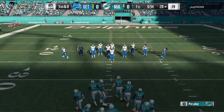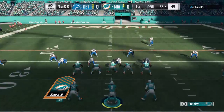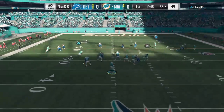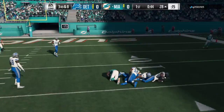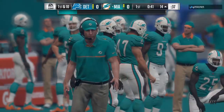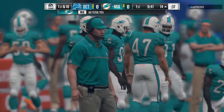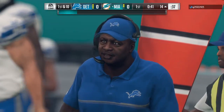Eighth play of this opening drive coming up. This is 3rd down. Moore now, operating from the gun. Got a man, it's complete. Williams. And he'll have the 1st down, getting this one to the 14-yard line. The Dolphin passing game rolling here. They've got another 1st down.